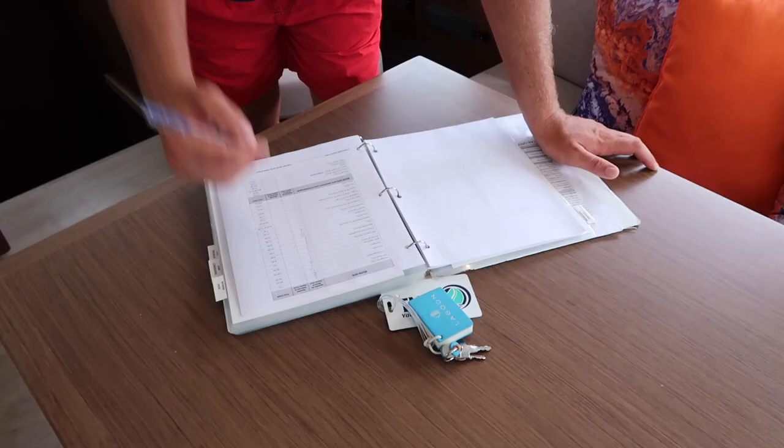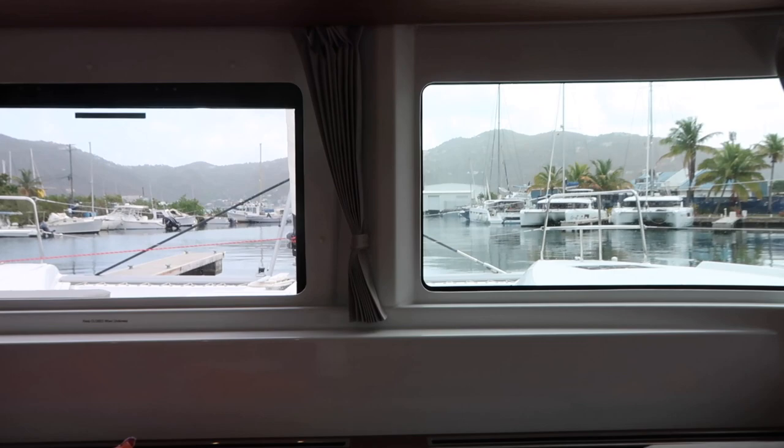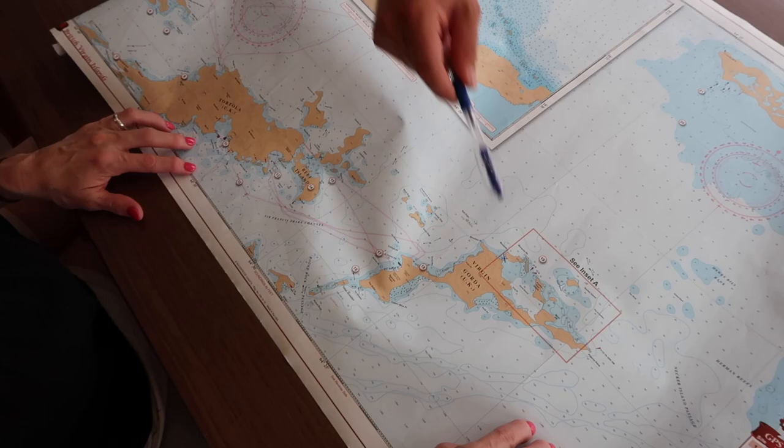Oh yeah, and I fold that up for you. Sick. So the ruler and dividers, just if you guys want to be using the chart, but I mean you have a chart plotter which is that. These little crosses, it's too low if you go over.